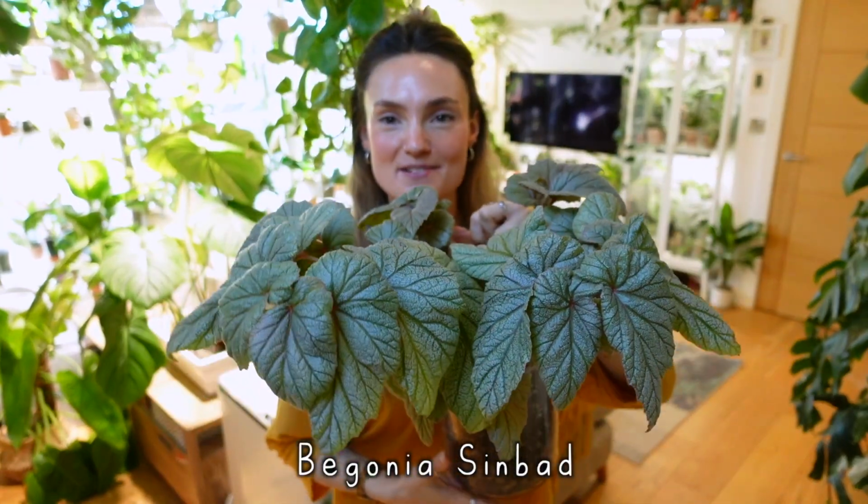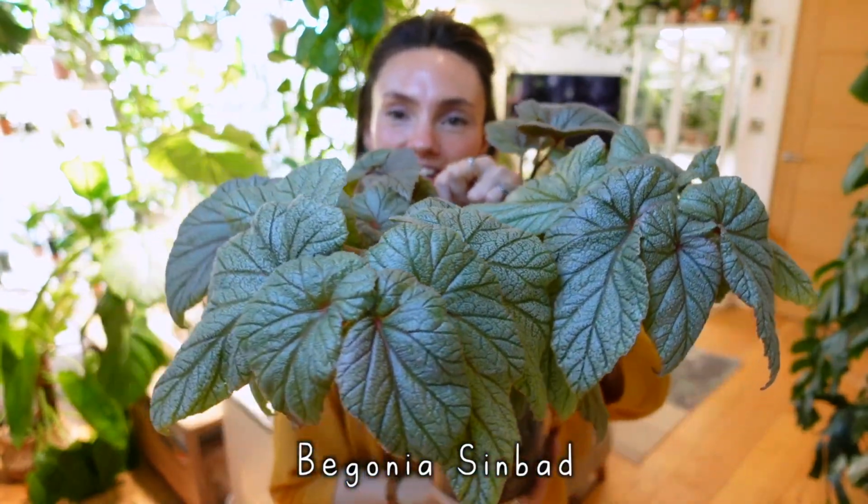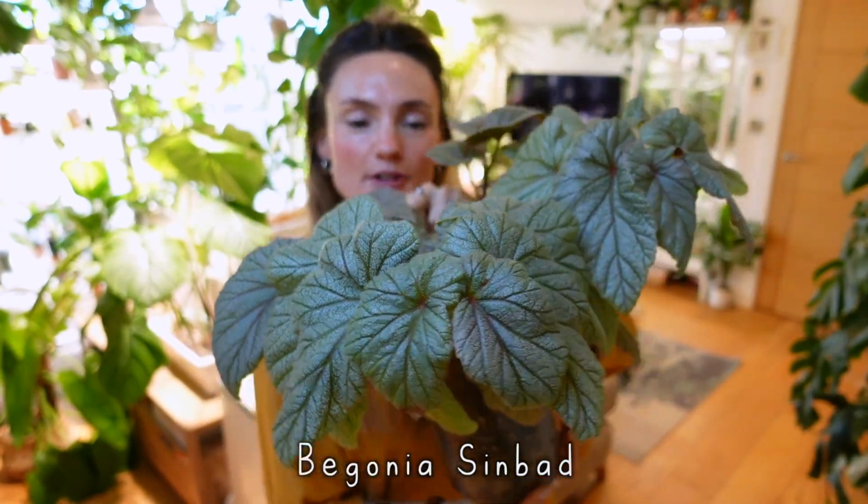So, although these plants are in no particular order, I haven't ranked them or anything like that, I thought it made sense to start with the begonia that I feel was kind of the gateway begonia, the one that led me on to getting lots of others. And it is the Begonia Sinbad. And this one, from the moment I saw it, it just absolutely blew my mind. And I don't know why.